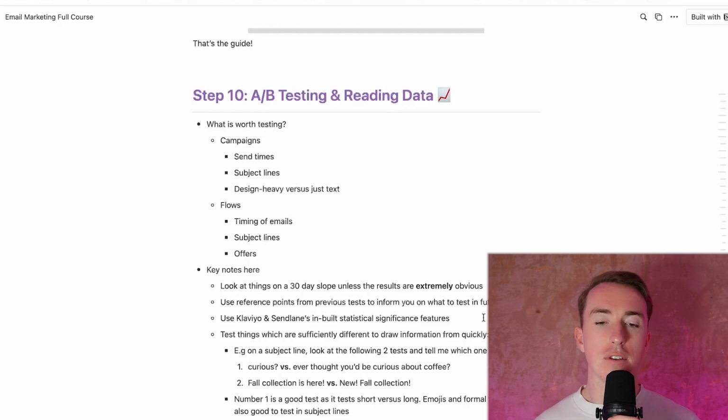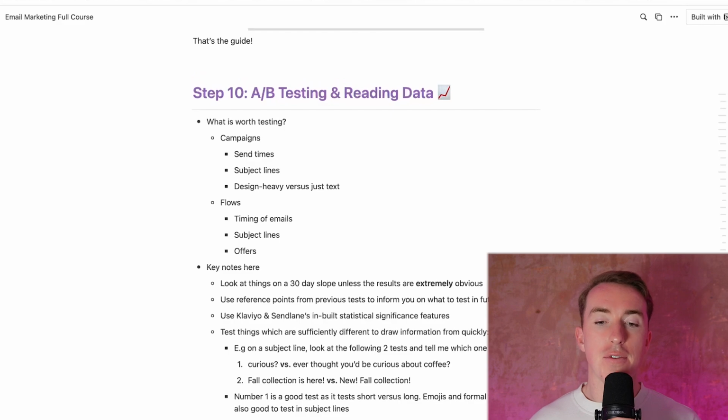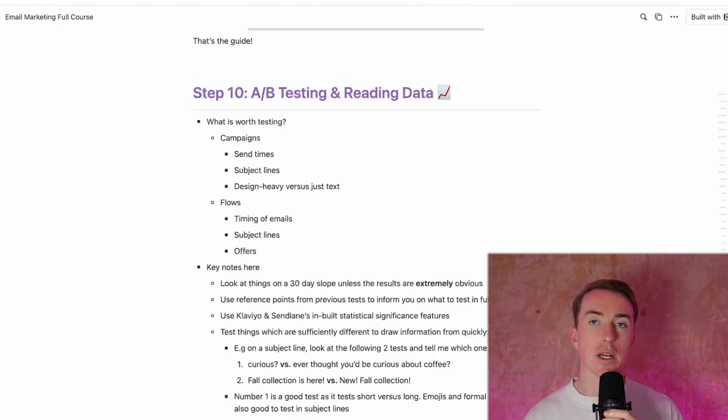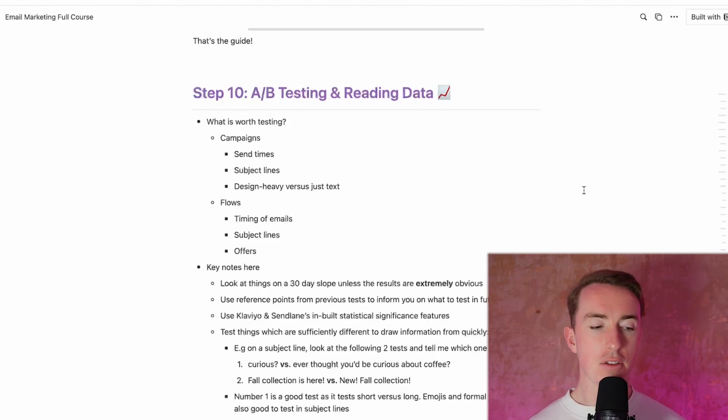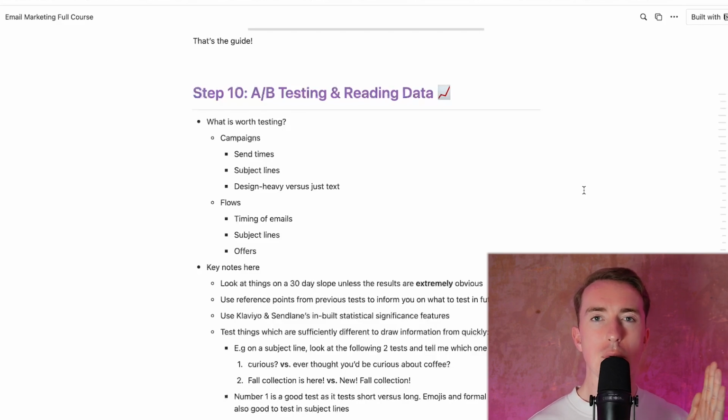So just make sure that you use those. And then test things which are sufficiently different to draw information from quickly. We talk about statistical significance. So of course, there's looking at things over a nice long time horizon, but we also want to make sure that as we go into testing, we want to test things that are quite different in the beginning and then kind of narrow in our test from there to find what is potentially the best send time, for example.